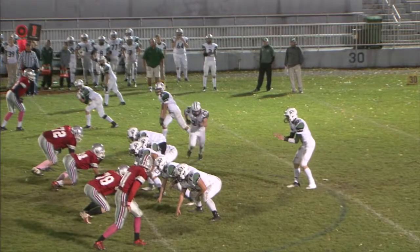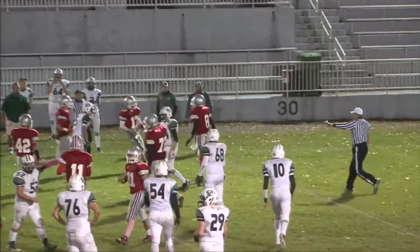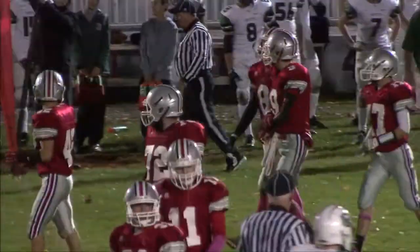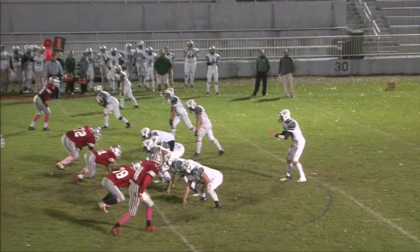Backfield looking like a pass play. In motion comes number 29. Pitched out on the side and almost picked off. Oh, Dan Welch, number 8 for the Fighting Indians, was looking for that one. Oh, he had nothing but green grass in front of him, too.